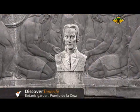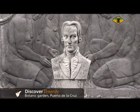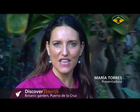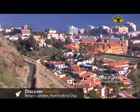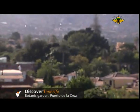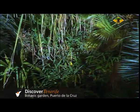This bust, made by the sculptor Cejas Saldivar, shows us the image of Don Alonso de Nava y Grimón, the Marquis of Villanueva del Prado, who took responsibility for creating and founding this botanical garden in 1788 in the valley of La Orotava on the island of Tenerife.